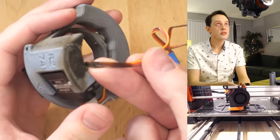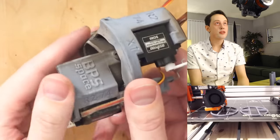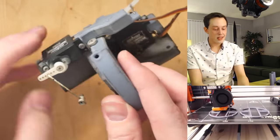Focus. Will it do it? Okay. Well, anyway, this is pretty gross. It's like, it's not good.